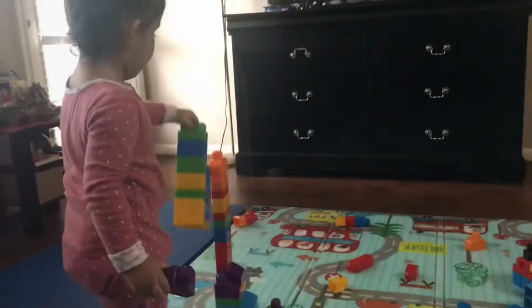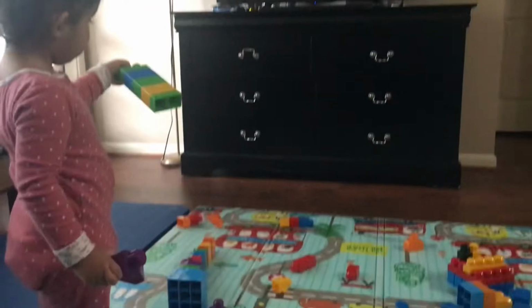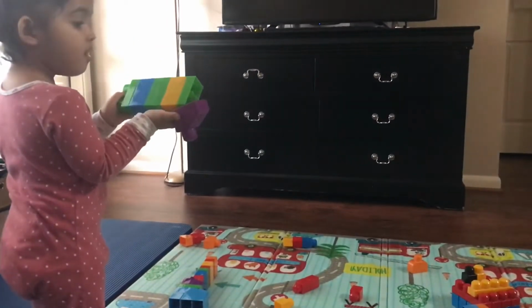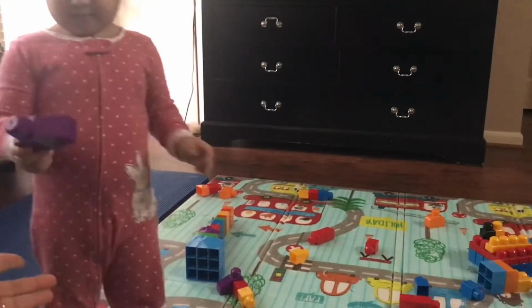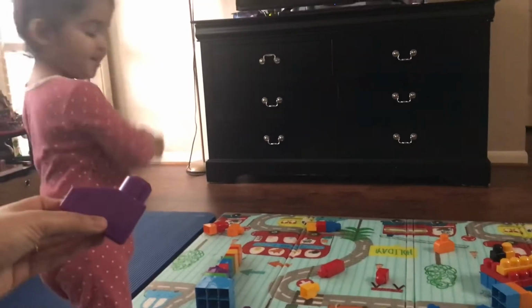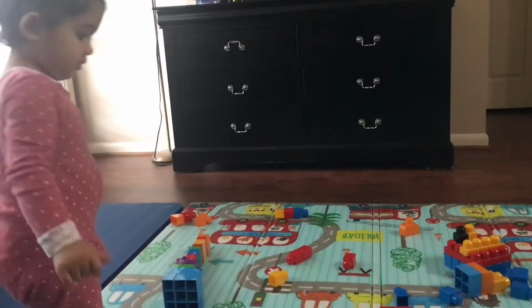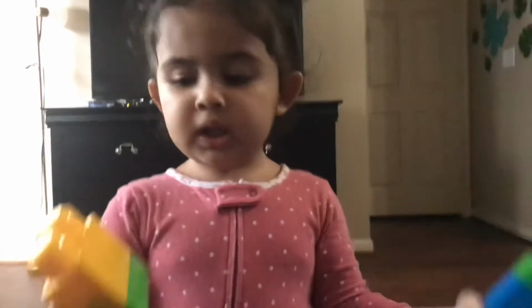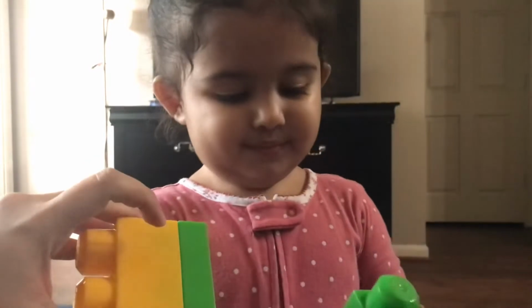Yay. A green one. Oops. A green one. And give it to me. What color is it? Purple. Very good. Now I need a blue one. Green purple block. Achha. Tell Mama what color it is. Green. And what color is it? Yellow. Good job, Jay.